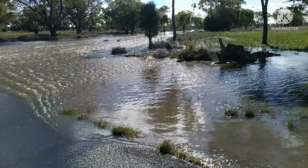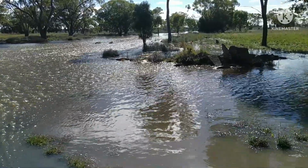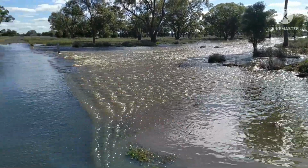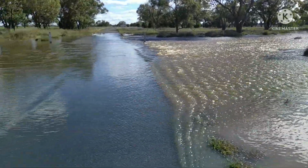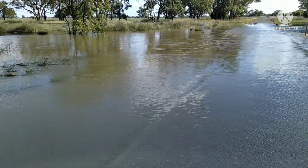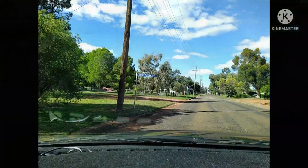But I did consult a local chap who said to me, yes, you'll be right to get across. But I emphasised, do not try to cross these swollen rivers or creeks unless you have local knowledge or someone there to guide you across.